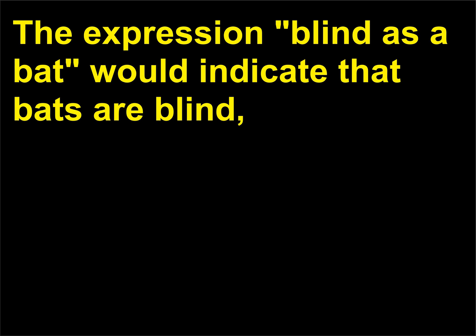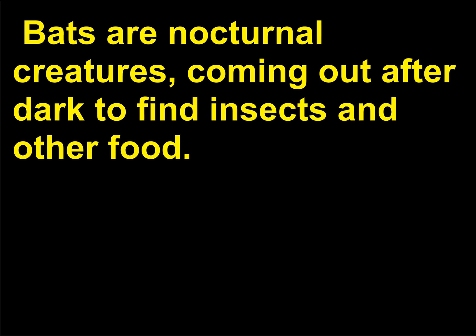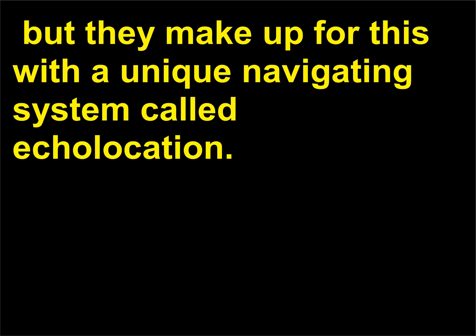The expression "blind as a bat" would indicate that bats are blind. But in fact, scientists believe they have fairly good eyesight. Bats are nocturnal creatures, coming out after dark to find insects and other food. Some bats, just like humans, can't see very well in the dark. But they make up for this with a unique navigating system called echolocation.